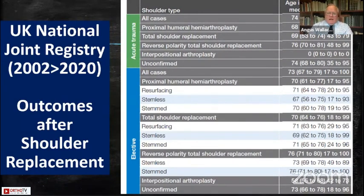We've got hemiarthroplasties, partial shoulder replacements. We have resurfacing shoulder replacements, and we have both anatomic and reverse total shoulder replacements. And more recently, we've got interpositional arthroplasties.